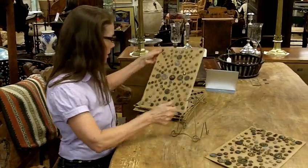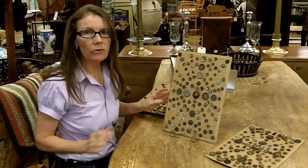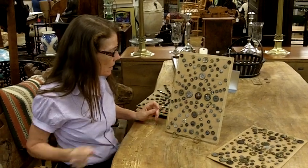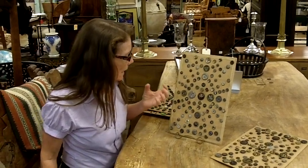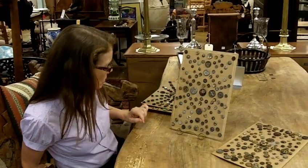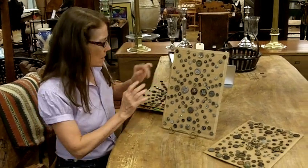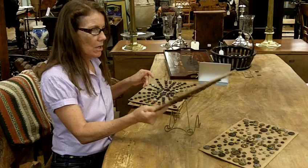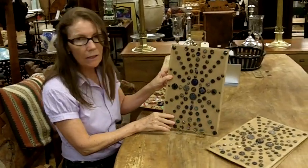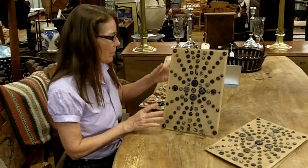Another board from the same collection, also metallic buttons. There's this great big one right in here that has inlaid enamel, a geometric design, maybe a little bit Moorish or something like that. Some steel cut pierced buttons. Lovely, lovely buttons, all of them put on the board by the collector who collected in the 1940s to the 60s.